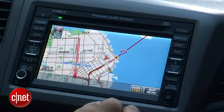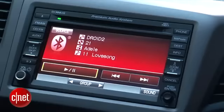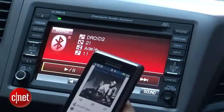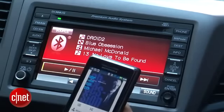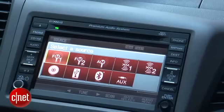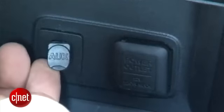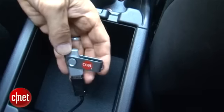Now to the head unit, mildly revised, same crappy map that Honda's been hobbling their cars with for ages, but you do have some nice media choices now, including the ability to do Bluetooth streaming, and when you do so, at least on my Droid, I'm getting nice meta tag information to flow through, and pretty good transport control. The rest of your choices include AM, FM, but no HD radio. You've got satellite radio. Down here is an aux, and then here in the cabin, in the console, little pigtail for USB or iPod.